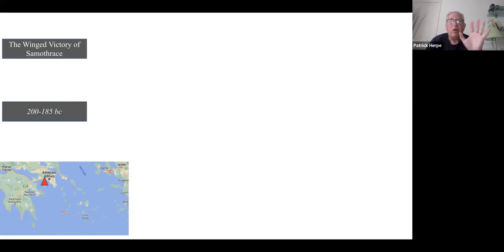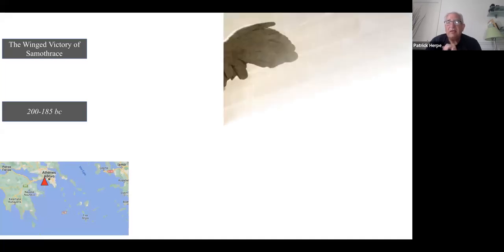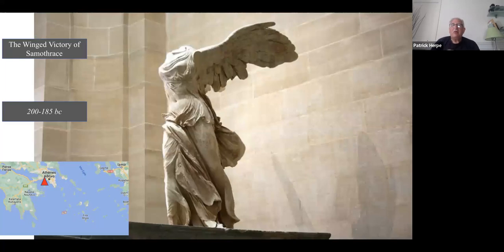We are dating it to 185 BC. So you see, more or less 200 years before the Christ. And this is the winged victory. It's an incredible statue. She's standing at the front of a boat, and she has two wings. We didn't find the head and we didn't find the arms. But if you look at the statue, you can see she's at sea, because it's integrated and detailed.